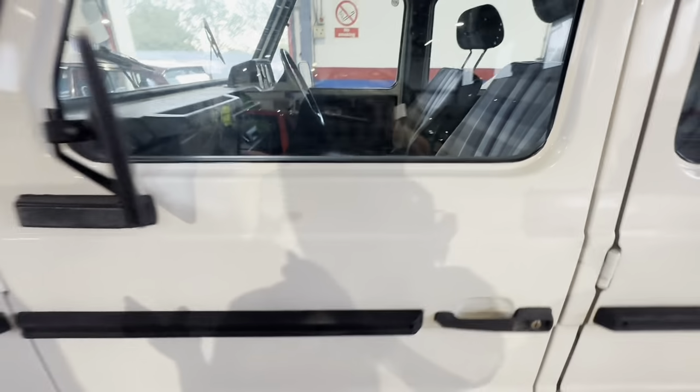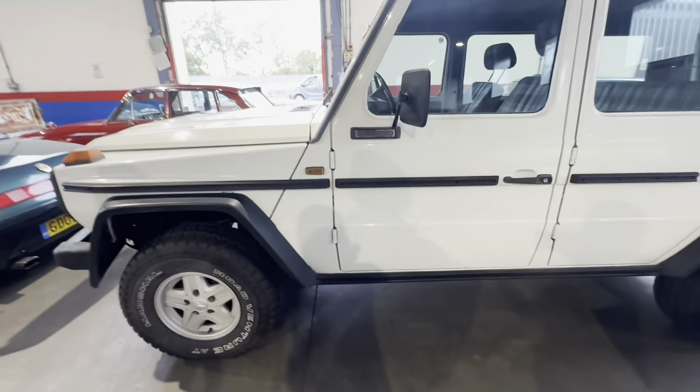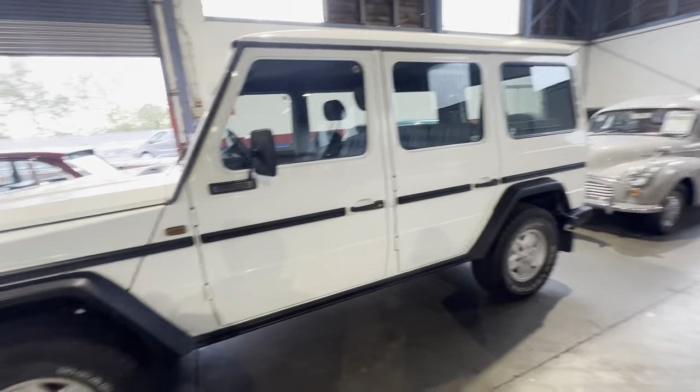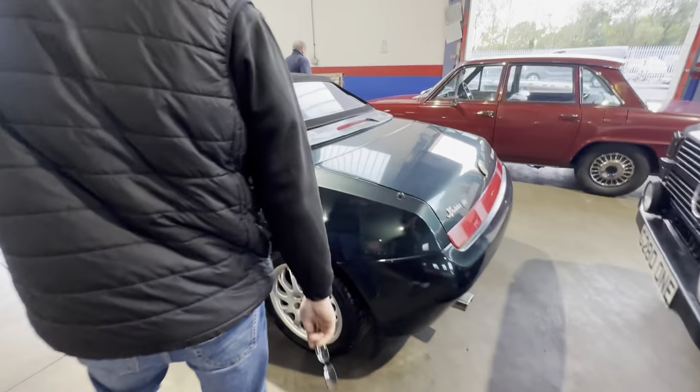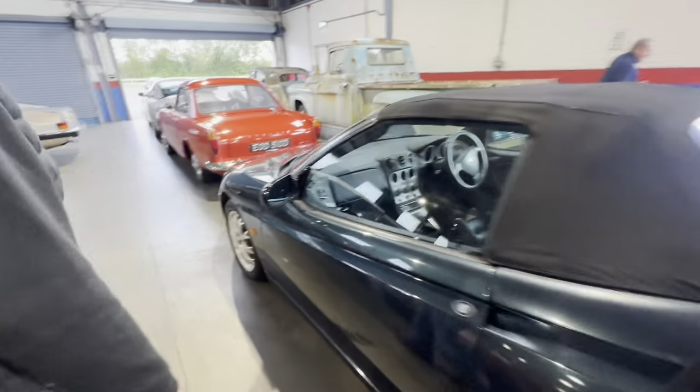But do you know what, though? Honestly, looking at this, and then you look at one now that's 130 grand. I know. They still look the same. Mad, isn't it? Still retain that same shape, haven't they?